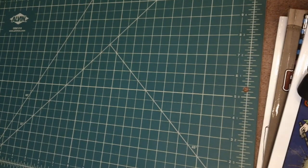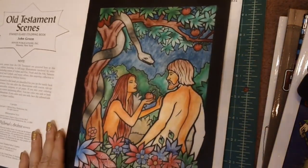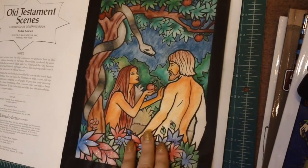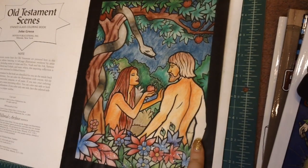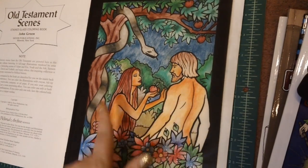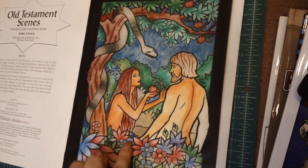Okay, then we have Old Testament scenes. Now I did do one in here. I did Adam and Eve. Again, I started this with the Color and Gab with you guys on camera, and then I finished this up off camera. This was done, I think, with my Polychromos. Now, I kind of messed up their skin tones a little bit. They look more orange than anything else, so they're kind of orangey orange.